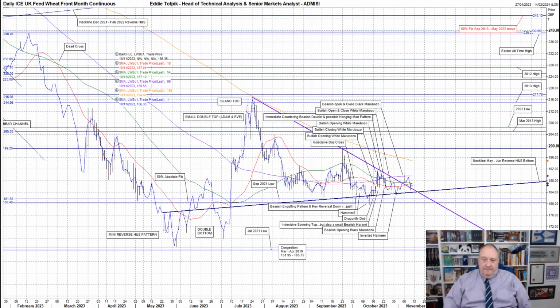London UK feed wheat. The move higher from the May to July double bottom pattern reached its climax in mid to late July with a combination of an island top that was also part of a small double top, an Adam and Eve type. Since then, prices have moved lower, reaching both primary and secondary targets for the double top.